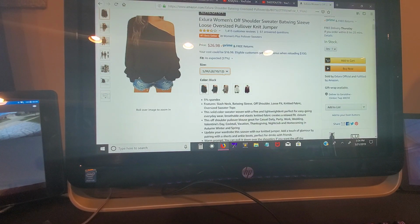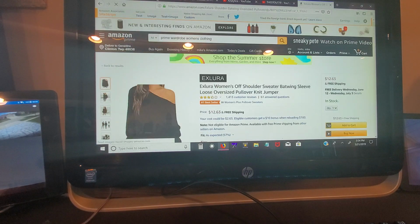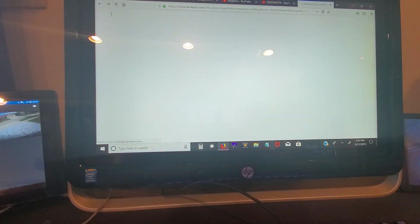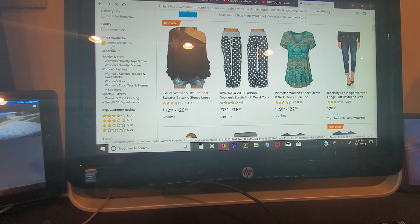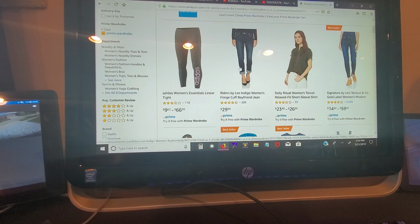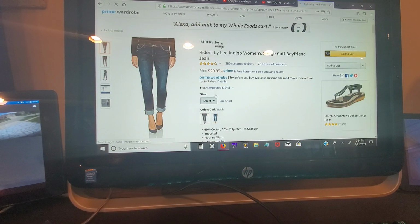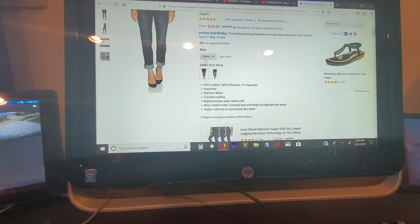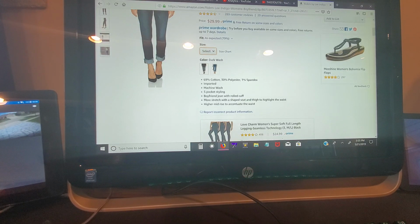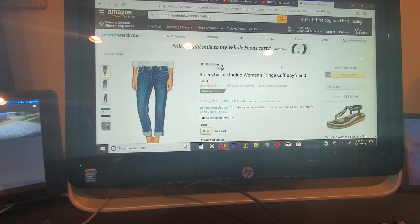Alright, that one doesn't. Certain sizes they have where you could do Prime. Okay, not this one. Click on that right there. Alright, we'll just pick here. It says try it free. Like the size. Come on. There we go. See, it's up here. Zoom in a little bit.